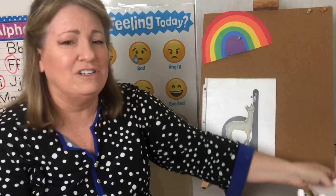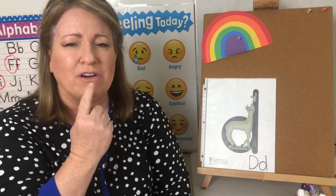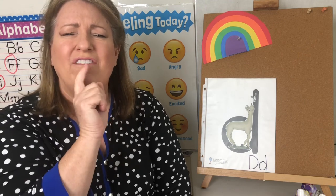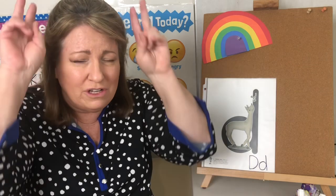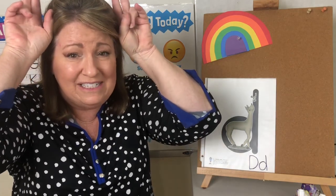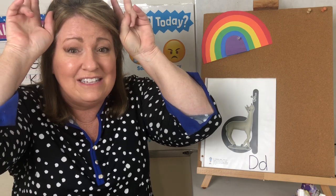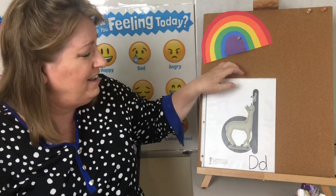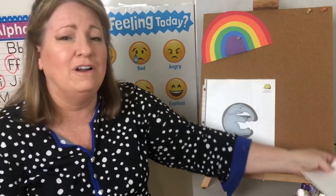And the next letter is the letter D. The sound is da, da. This is where our mouth is a little bit open, but our tongue goes all the way to the roof of our mouth. Da, da, da. And her name is Dee Dee Deer, and she's a little deer, so she just has her little ears. So we go Dee Dee Deer, da, da. Very good.